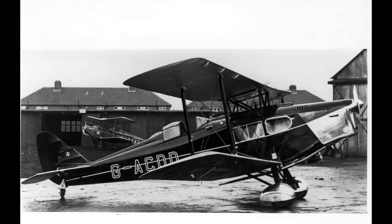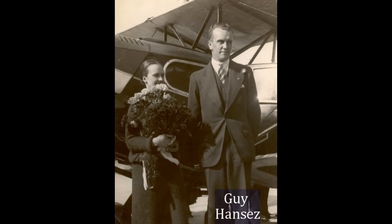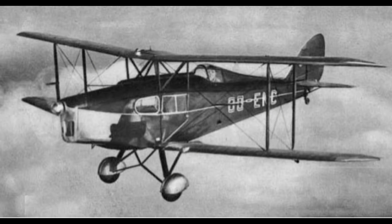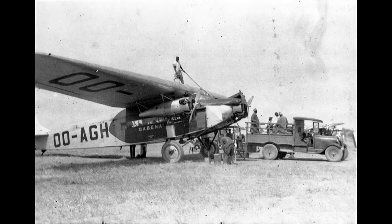The Prince kept this airplane for about a year, then it was sold to a Belgian gentleman who actually flew it to the Belgian Congo and back in 1935. An incredible trip when you think about the difficulties of doing it back then. Even airlines could just barely manage it.